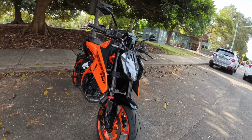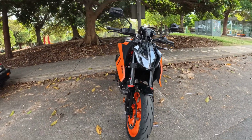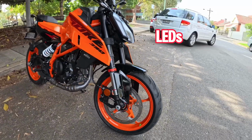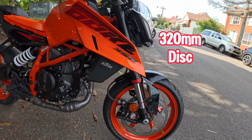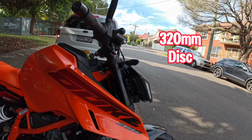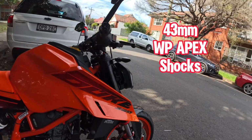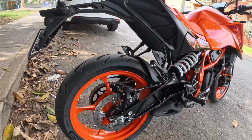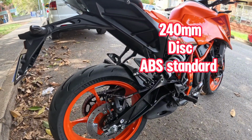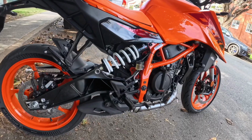Let's come over again. At the front you got LED lights, 320 mm disc brakes, ABS equipped, 43 mm WP Apex adjustable shocks, at the rear 240 mm disc with the two piston floating caliper. You got underbelly exhaust.